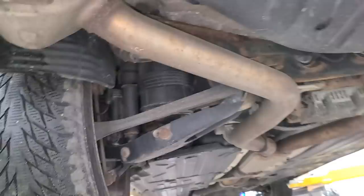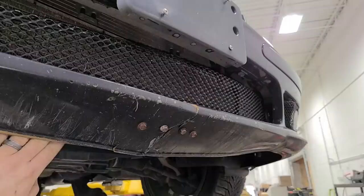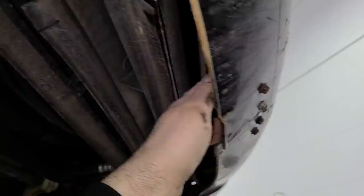And then on second glance, these tires are not in the best of condition here in the rear. A little bit of inner wear going on there. These front snow tires are decent though. And the brakes look pretty good. I don't think we need to do brakes on it. They'll probably measure within spec. So we're good to go there. So even though we have this damage here on the front bumper, the oil cooler looks to have not been touched. So that is good.